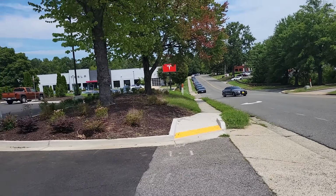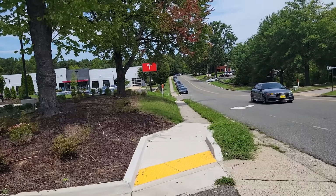Okay, I kind of almost got ran over the second time. Back to Tesla we go. Is my car still sitting out there? Yes, it's still sitting out.